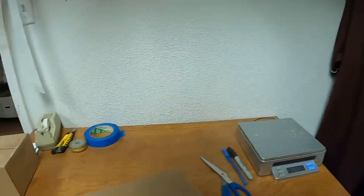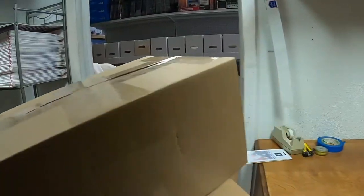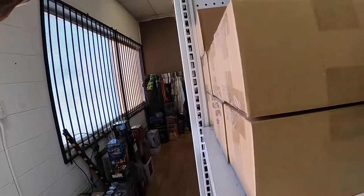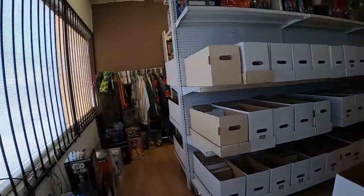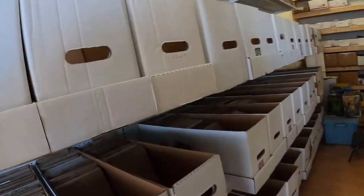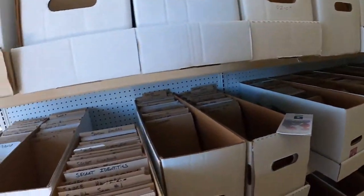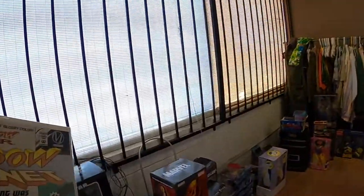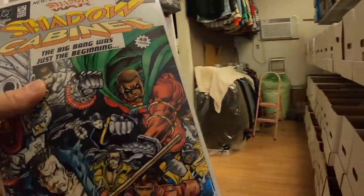On that. All right, let me get these labels and we'll get on to the next. Okay, the next two packages. One is an order with two comic books. Shadow Cabinet Zero. And Blood Syndicate number one.